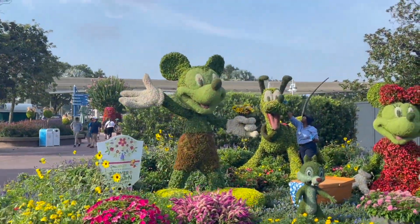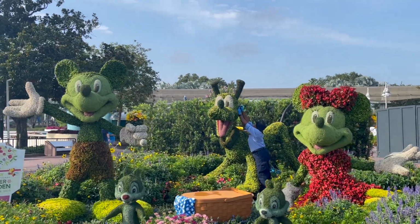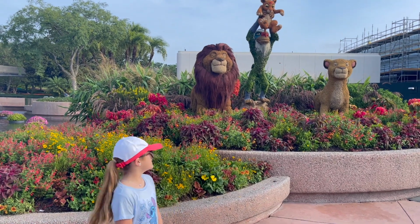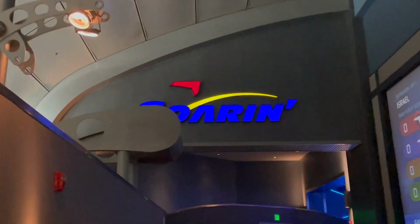The World Showcase. Mickey and Minnie and Donald. And she's doing some repair work on Donald, always keeping it looking nice. What do you say, Emma? Lion King. Okay, the first ride of the day is going to be Soarin. Excited, Emma?